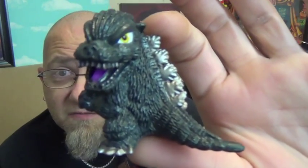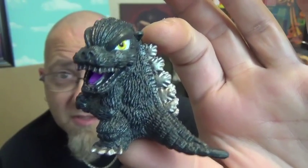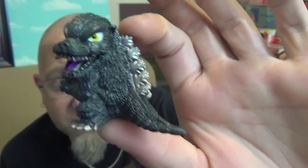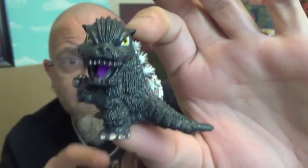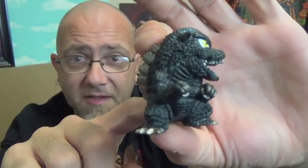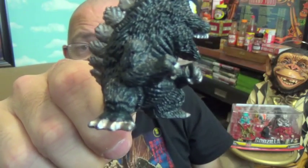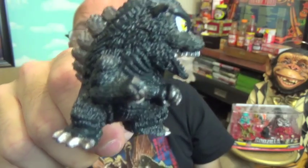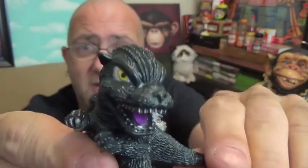And there he is, looking all vicious. And as you can see by the colors of the spikes on his back, this is more representative of your 1954 to 1960s, early 70s Godzilla. As we've seen after 2000, he started showing up with the purple spikes on his back. The claws are painted, toenails painted, all the spikes looking nice on his back. Yeah, excellent job once again. Very cute figures. I highly recommend this set.